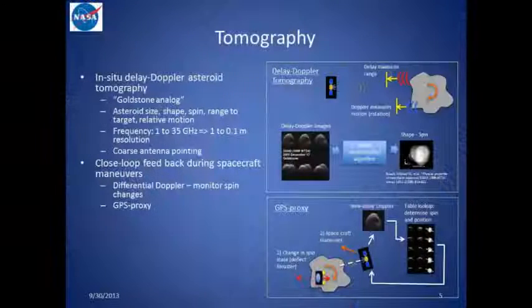And the second, this one's kind of new. It's to use delayed Doppler images as a form of GPS proxy. So if you wanted to give the spacecraft a better idea of where it was, you turn the radar on the body, you take a couple echoes, and you go to a table lookup, and you say, okay, now here I am relative to the body. And the advantage is this is a direct measurement and relatively fast.